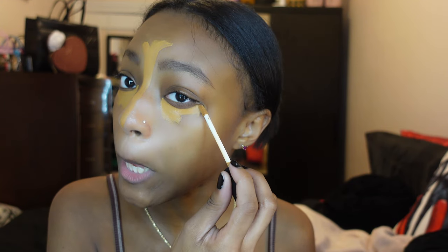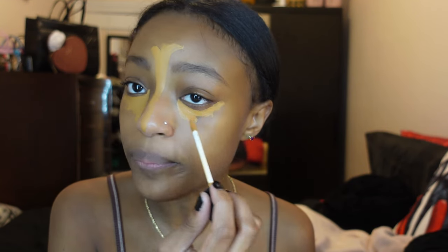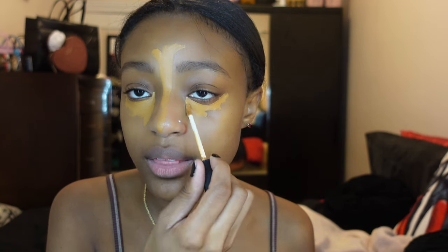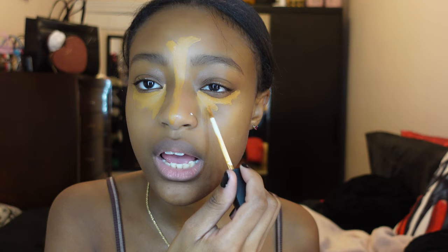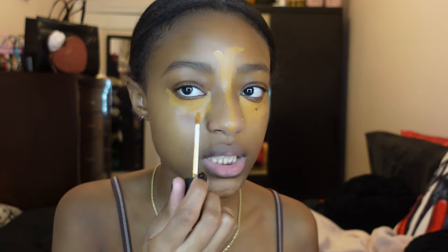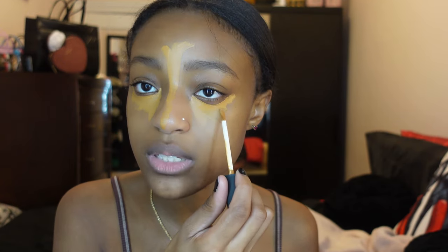I can't wait to try out the light reflecting foundation. Y'all know I'm not a huge foundation type of person. I'm more of a tinted moisturizer, something like that. So I wasn't fiending for it or anything, but I really would like to try it because it seemed like a great product. But the only thing is, right now it's only available online.